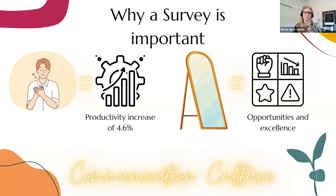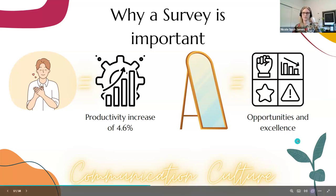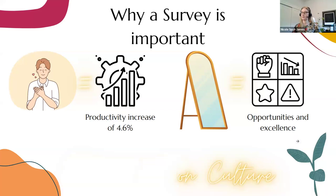So furthermore, these surveys are a mirror that reflect the true state of an organization, spotlighting areas of excellence, unveiling opportunities for improvement. It's about fostering a culture of open communication, understanding, and continual enhancement. So these are some reasons why surveys are important.